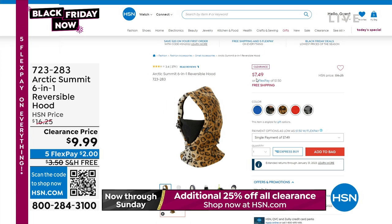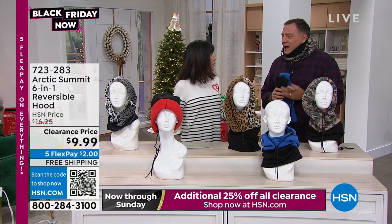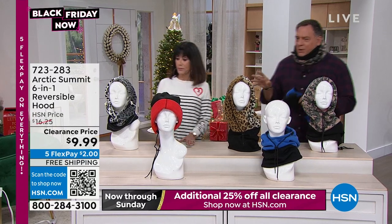Mr. Lou Caputo coming in. We're going to show you that they're reversible, so you have two designs in one. Got two different choices in them. Exactly. Well, let's go through the colors real quick. Let's do it. I've got some great ones out here.